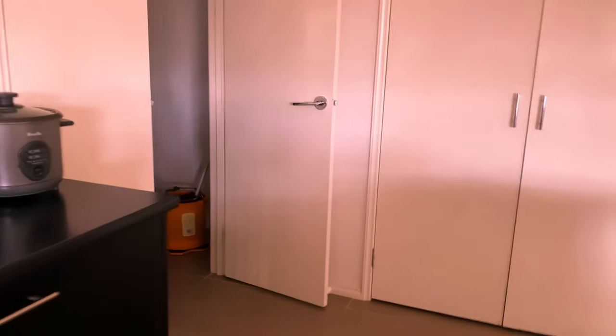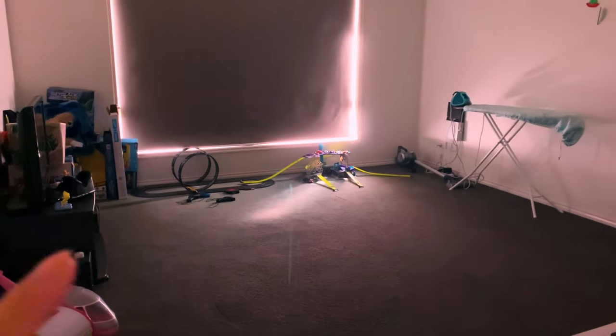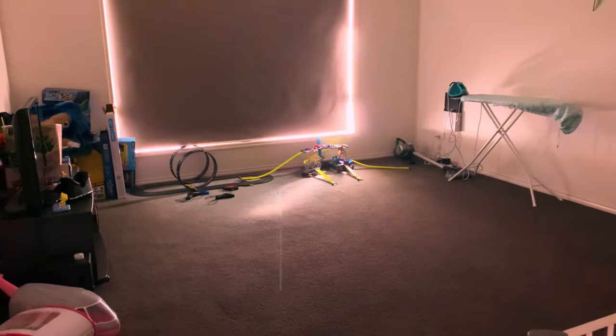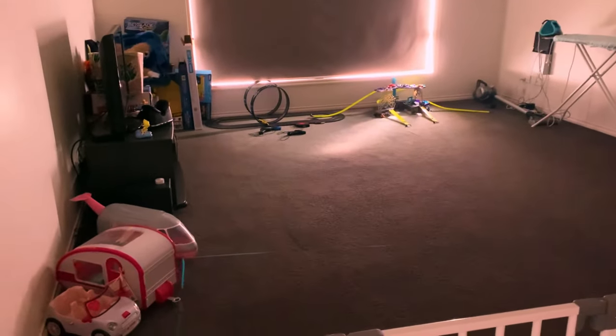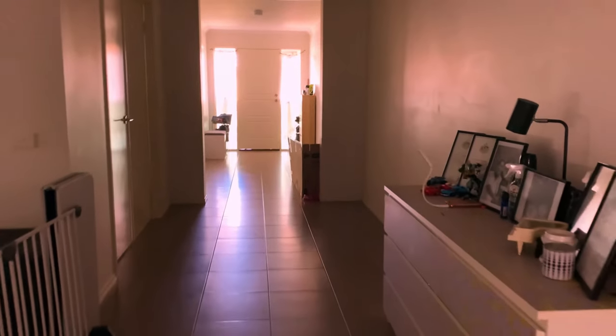So here, there's another door going to the room of my sister, the master bedroom. So this is the play area. This is where they can play. See, now we're going to another room. This is the gym. This is what they call the gym room.